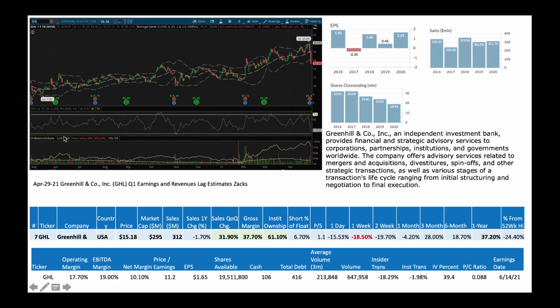Next one is Greenhill. Greenhill, as you can see, a very nice stock chart here. It's been doing nicely. Earnings here, stock went up, or a little bit up. Earnings, stock kind of came down, then went up. One more earning, stock went up. One more earning, stock came down. It's below the Bollinger Band right now.